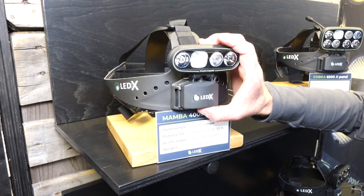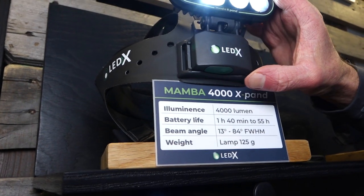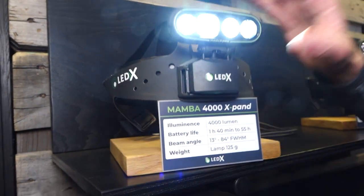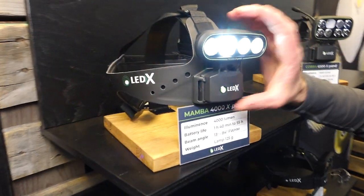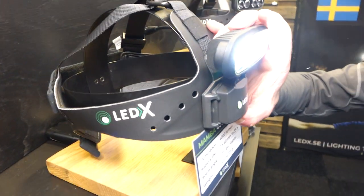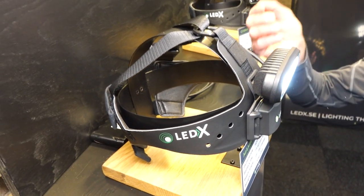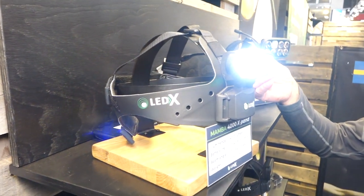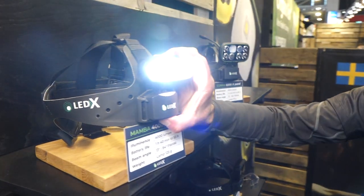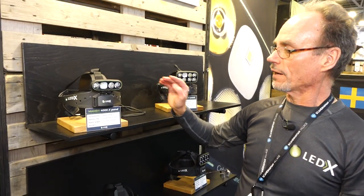Let's talk about the Mamba. The 4000 lumen, when you turn it on, you keep pressing the button for about 1 second and it lights up on the low level with about 350 lumen. Next step is about 2000 lumen, and then it's full step 4000 lumen. And now we get light for about 1 hour and 40 minutes. At the lowest level, you can reach a light for about 55 hours.